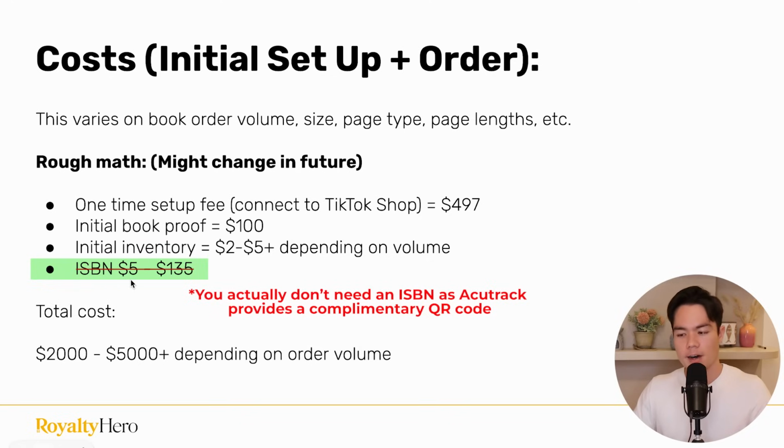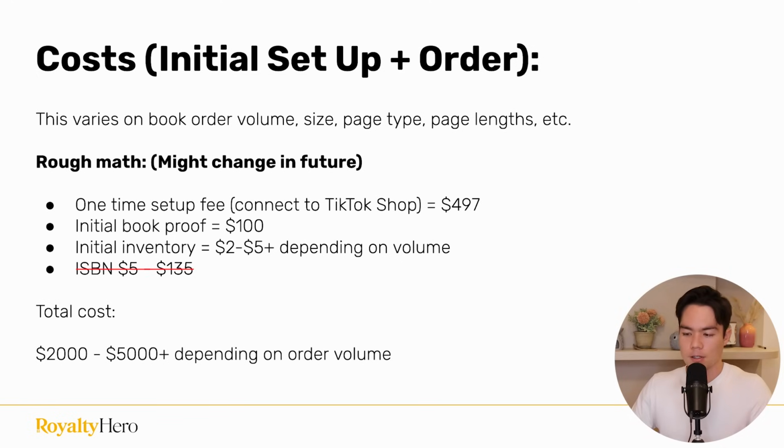So that'll be between $5 to $135 if you're in the US, depending on how much ISBN you buy in bulk. So for this reason, the total cost will be between $2,000 to $5,000 plus, depending on how much you order, once again. Okay, so that's the cost of the printing.